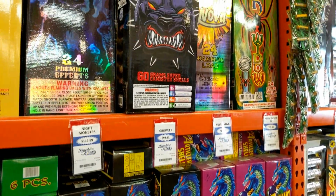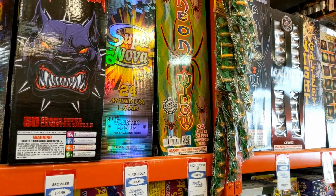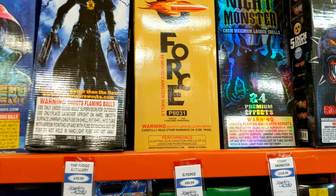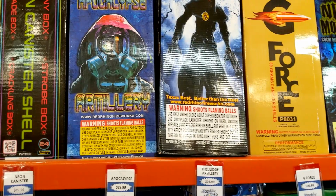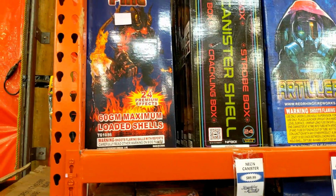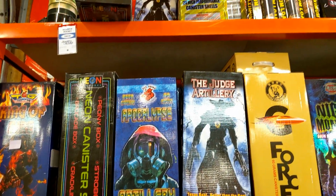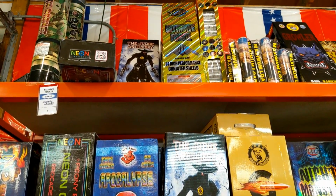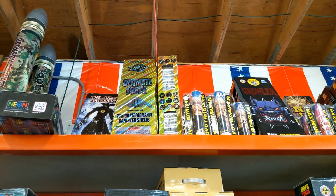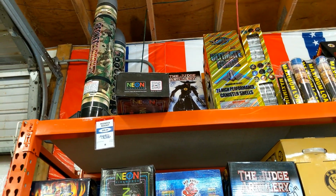Go up here. These are like the larger shell kits, canister shell kits. Neon Widow, Supernova 90, Growler 100, Night Monster 120, G-Force 100, Judge Artillery 80, Apocalypse 90, Neon Canister 90, King of Fire 90 as well. I think up top is the same things that are on the next shelf. But just in case, you have Miracle, Ultimate Force, White Knights down below, Growlers down below, Redneck Rocket on the far left.